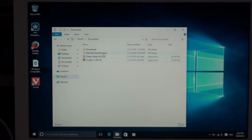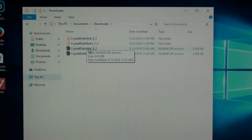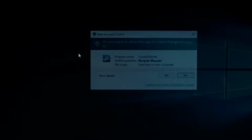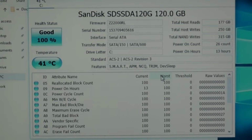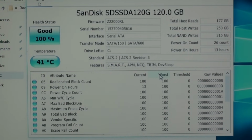Okay. So what else? The other stuff we have in here is the old downloads folder. Crystal Disk Info. What happened to our SSD during that whole installation process? Total host reads, total host writes. 177 gigs read, 250 gigs written, total NAND writes 315, power on hours 13 now.